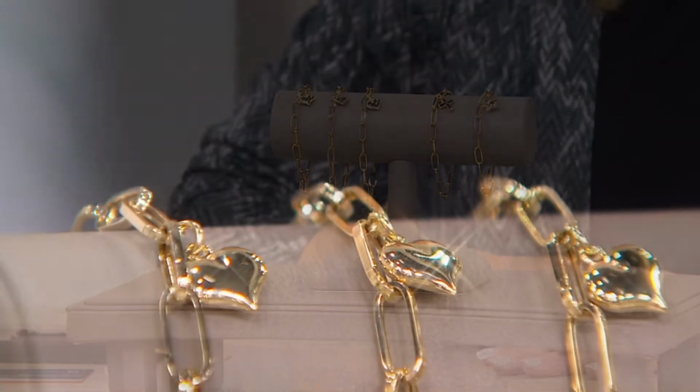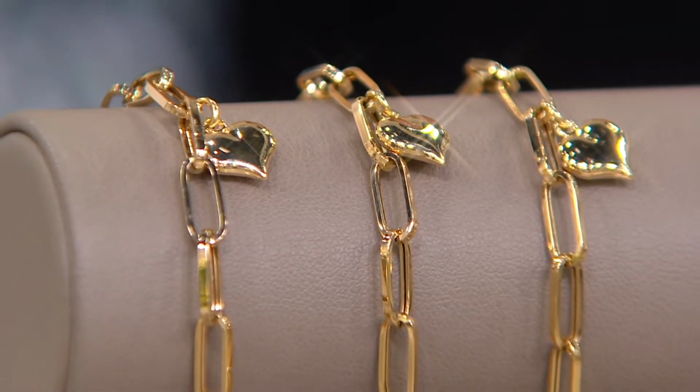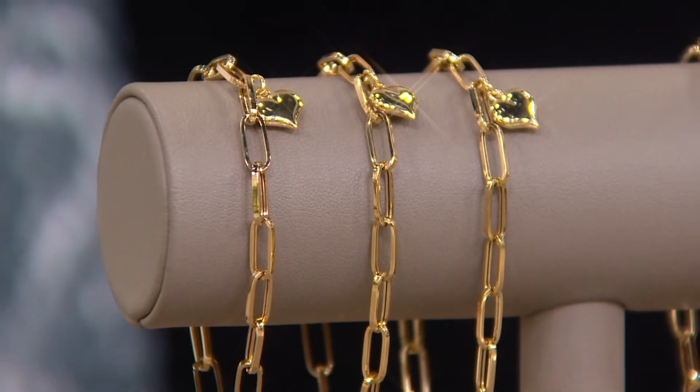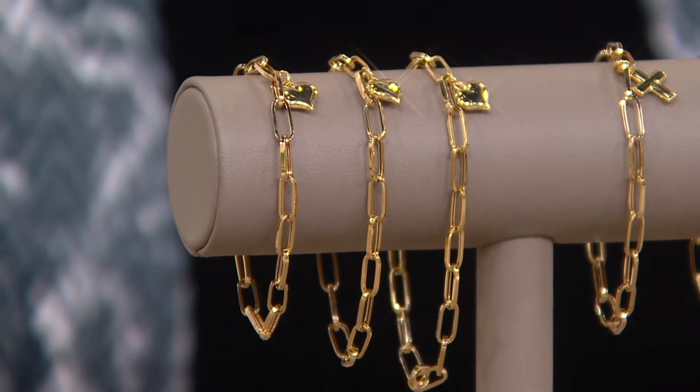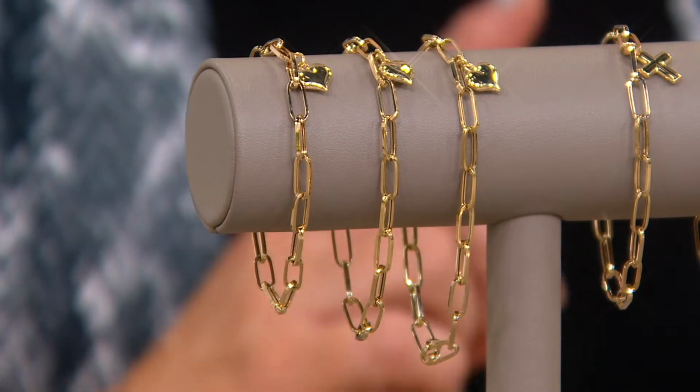QVC, normally this would be priced, because this is 14 karat gold, at $479. Today's bonus buy, $119 off of that price. And Carrie, you said how many? Over 250 of you have already bought at least one.